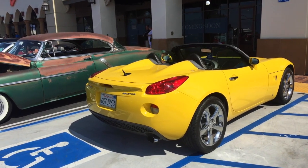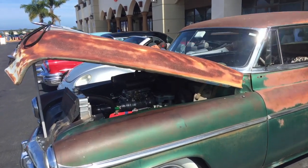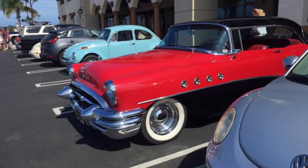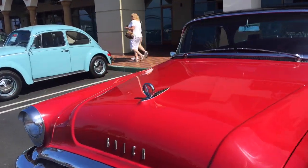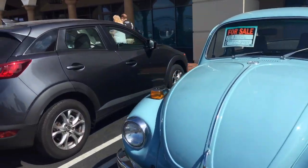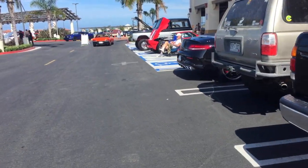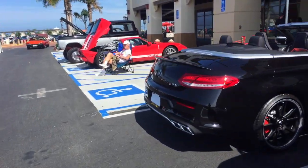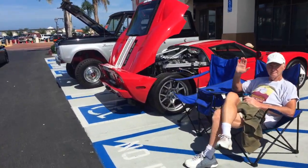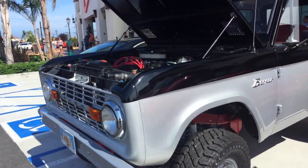Then over this side we've got this little Pontiac Solstice, then this Oldsmobile running this old supercharger in it, looking very cool. Little Volkswagen Beetle, really nice looking Buick. I guess it's a 54, I think, or no, 55, I think. Volkswagen, a little Beetle, and then spectator cars, a really nice C63S, and then a really nice looking Ford GT, and then this Ford Bronco, which is really nicely done.